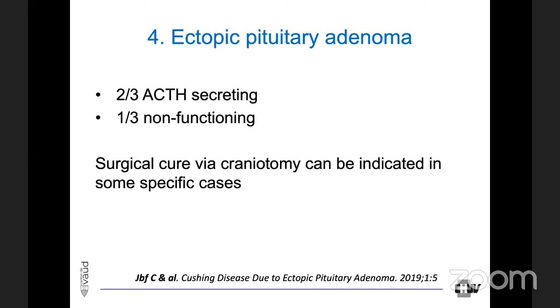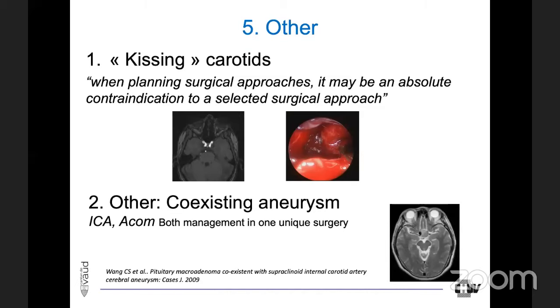Another very rare indication of transcranial approach is when you have a kissing carotid, especially in a GH adenoma. We can start with a transsphenoidal approach. If the tumor is small, or if you have a microadenoma, you can achieve gross total resection and remission. If you are in front of a giant adenoma, I think you have to combine transcranial with transsphenoidal approach. Another rare situation is a coexisting aneurysm, especially of the ACA or the anterior communicating artery. You can manage both the aneurysm and the pituitary adenoma by a single surgery through the transcranial approach.